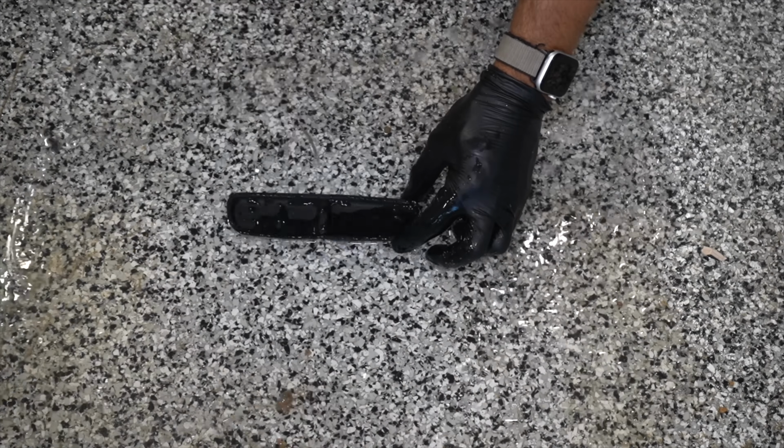Three vehicles in and the messes are already off the charts, but it only gets worse from here. Remember the Hyundai Accent from a couple of weeks ago? Well, it comes in at number 7 on the list.